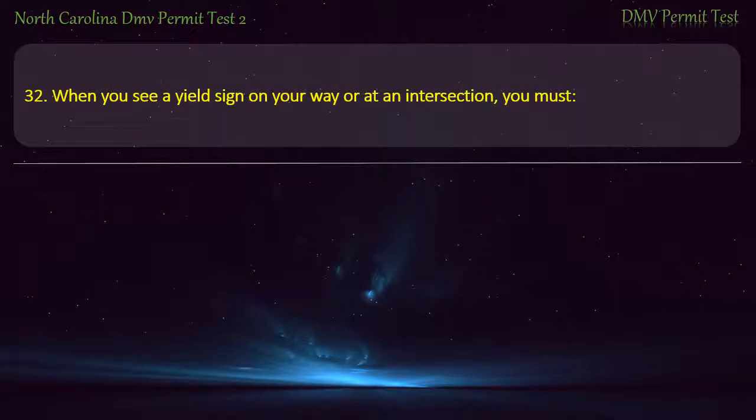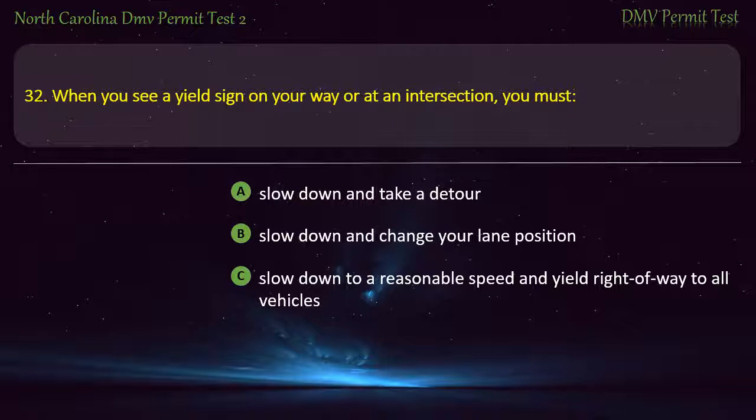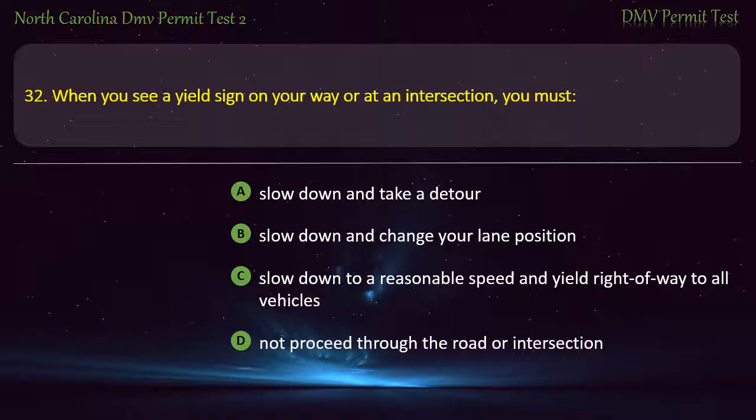Question 32. When you see a yield sign on your way or at an intersection, you must slow down and take a detour. Slow down and change your lane position. Slow down to a reasonable speed and yield right of way to all vehicles. Not proceed through the road or intersection. Answer. Slow down to a reasonable speed and yield right of way to all vehicles.